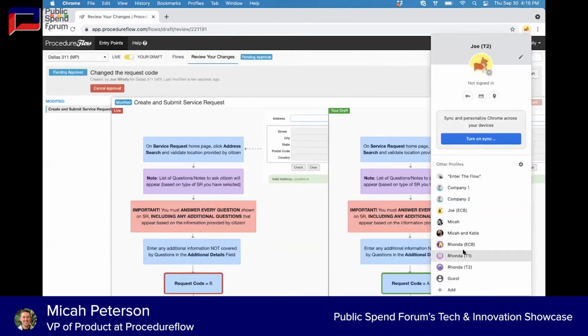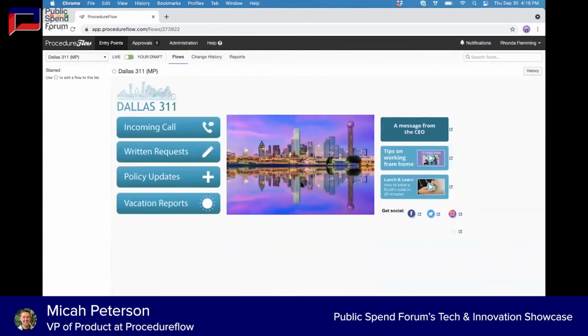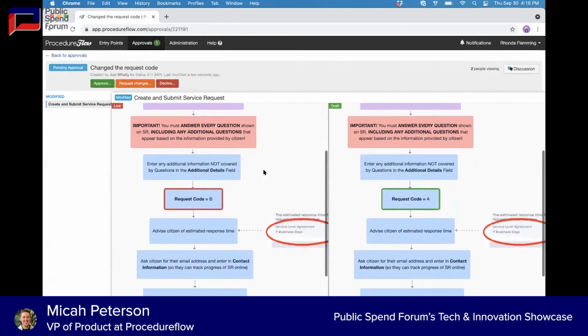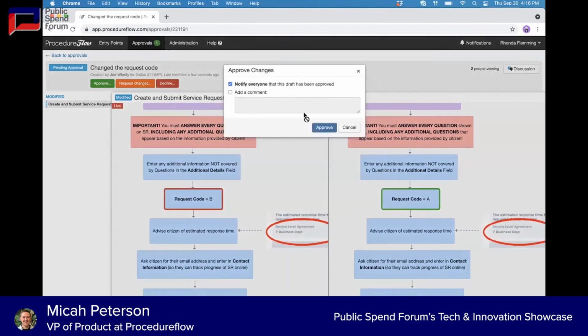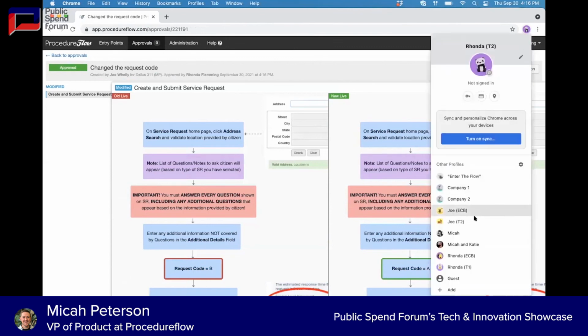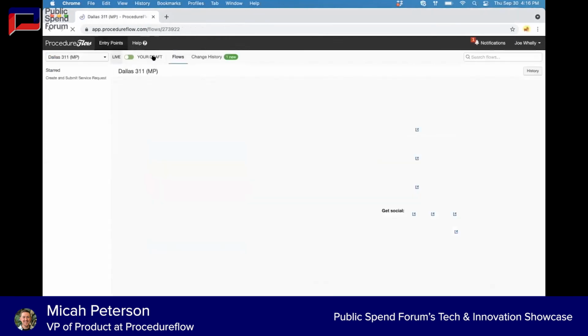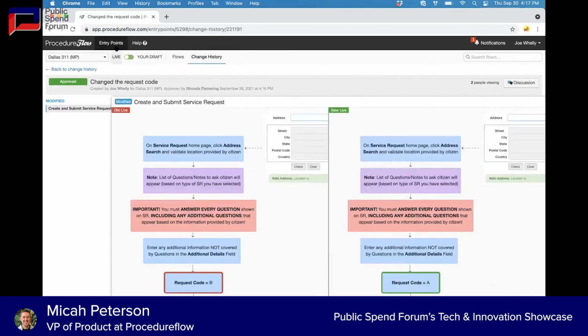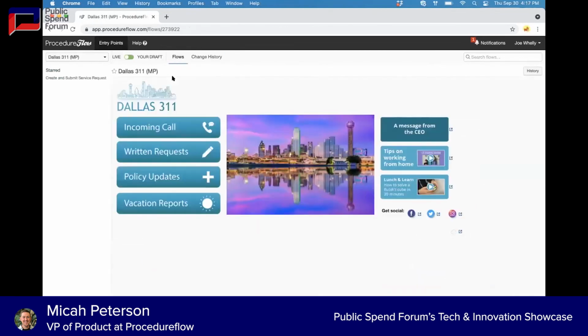Then if we flip back and look at that from an approver angle, you can see the request come into a queue. They can pull it up as a side-by-side comparison. You see it marked up red, green. We can approve it. Boom, that changes now in the live environment. Everybody who uses that process is going to get a change notification up here telling them that something changed. That's it. And if you're of that approver nature, you can also go into the reports, see who's using them, and make sure people are reviewing their changes, etc.